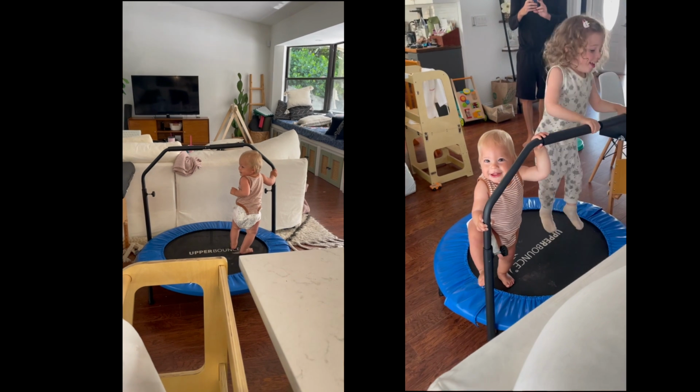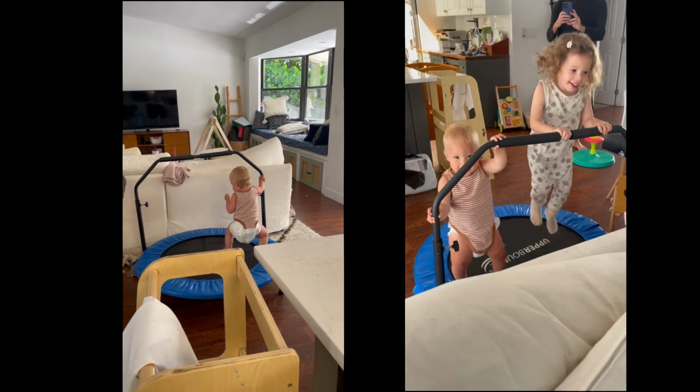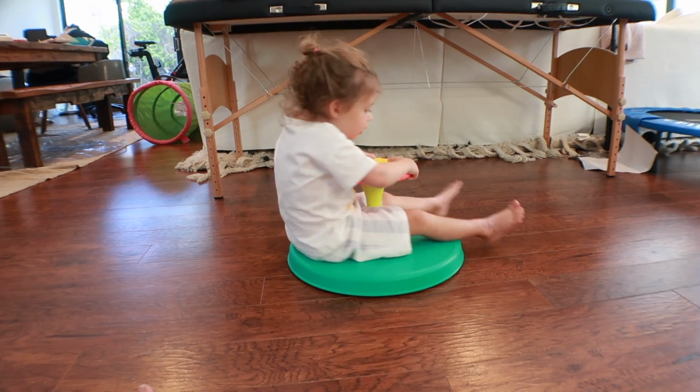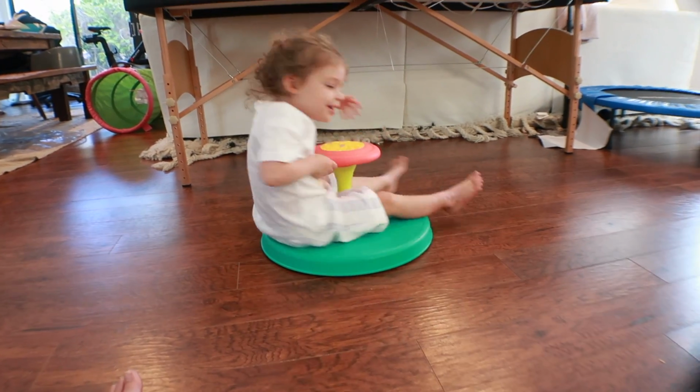Next, I love these little trampolines. They're great for burning off toddler energy, work a wide variety of motor skills, and you can use them indoors or outdoors. The next toy is this spinning top, and I 10/10 recommend it. It can be used indoors or outdoors. It gets fantastic vestibular input and is really good for helping calm toddlers down.